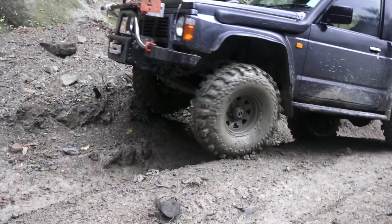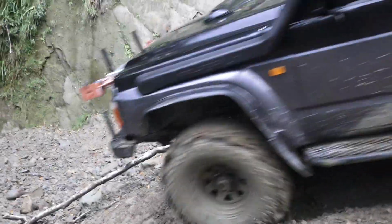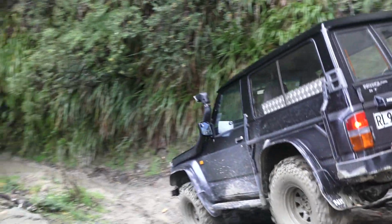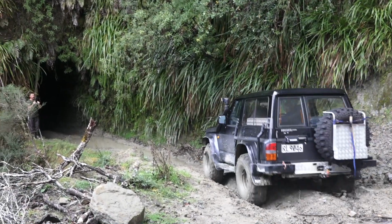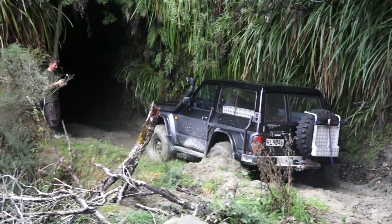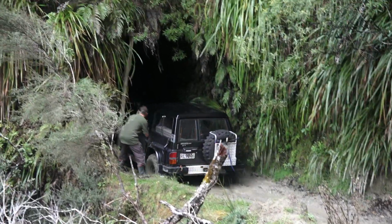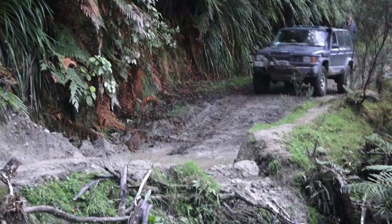So Ralph is leading the pack. Once he's over this hill, down and through that tunnel, he's ready to set himself up on the bridge to start assisting people across it. So the road, as you can see, is bouncy, windy, muddy, and into the tunnel he goes.